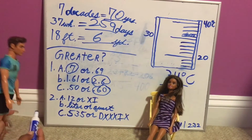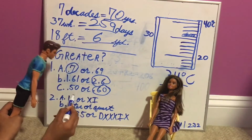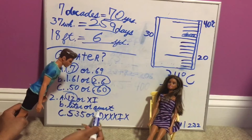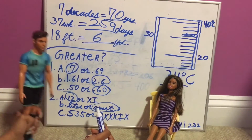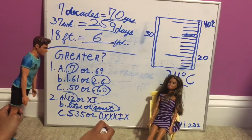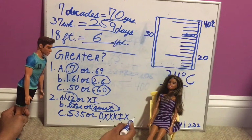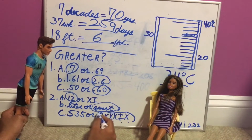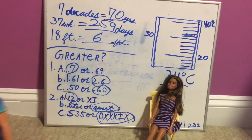Hello, everyone. I'm Luca. XI is 11, so 12 is bigger. A quart is bigger. And this Roman numeral is 539, so it's bigger than 535. So that's the answer. And I'm going to circle very slowly because I hate it. Now I'm finished, class.